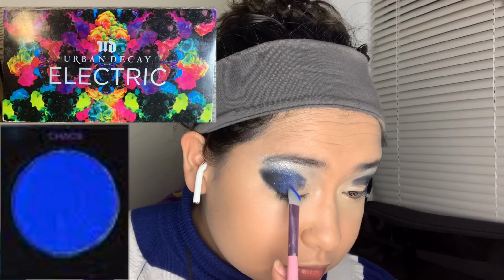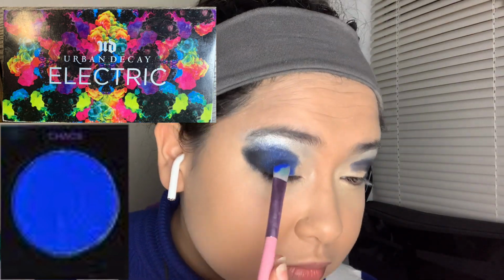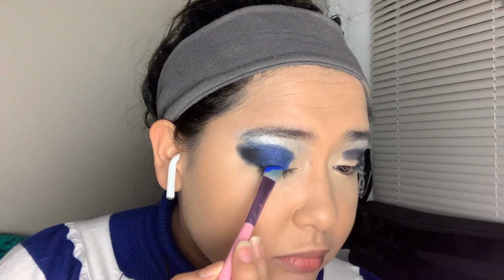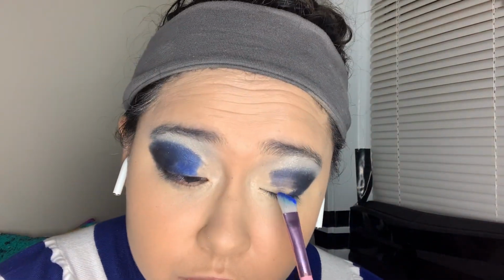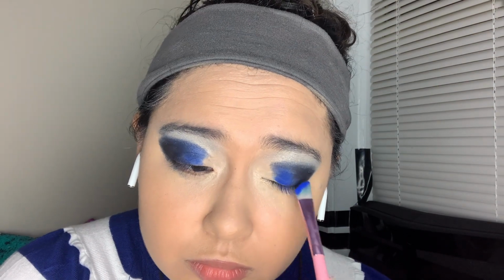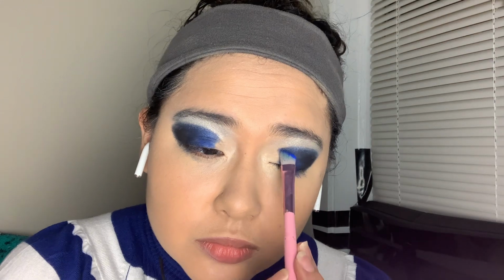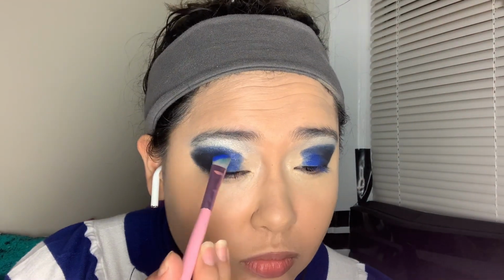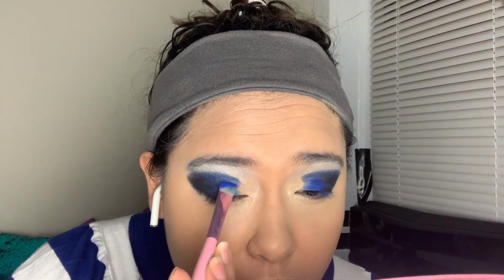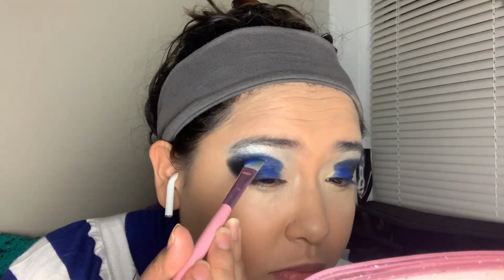And once you look at that, we need a little bit more pop. So from the Urban Decay Electric palette, we're going to go in there with the shade Chaos. And you're going to put that on the front part of your lid, but also you're going to accentuate the upper part in between the brow bone and the other two shades so that you have a little bit more bright neon navy blue added to it. Because, what is Nevermore but chaos, honestly.